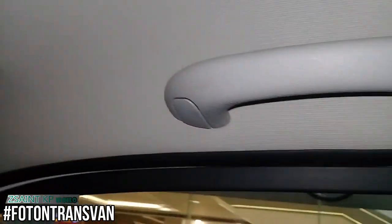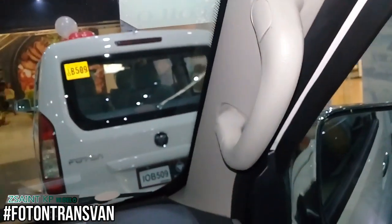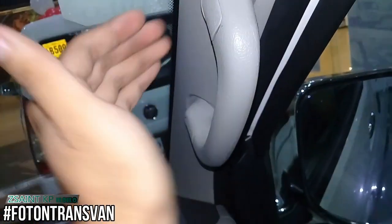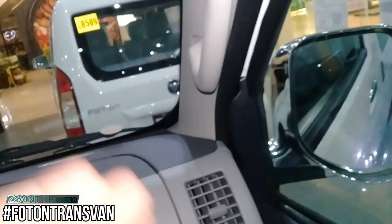The front passenger side gets a sun visor. A grip handle for the front passenger side, as well as on the A-pillar. Again, the same as the driver's side. This grip handle located at the A-pillar helps you to support while getting in and out of the car.